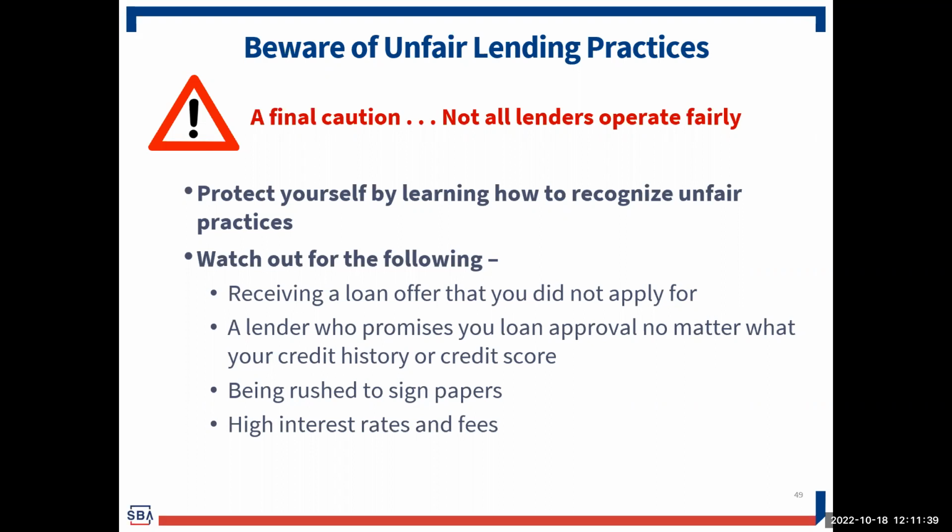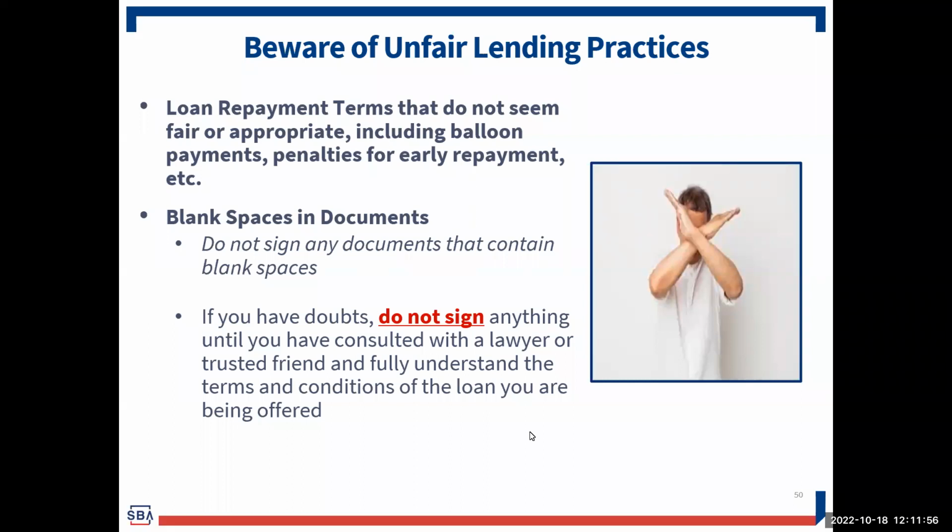A lender who promises you a loan approval no matter what your credit history or credit score. They just automatically say, yeah, we can do that. Being rushed to sign papers, high interest rate and high fees. That is a red flag. Also watch for loan repayment terms that do not seem fair or appropriate, including balloon payments, penalties for early repayment, etc.